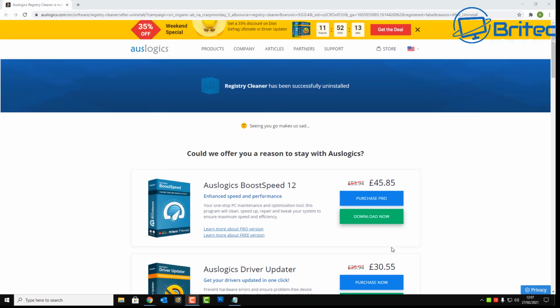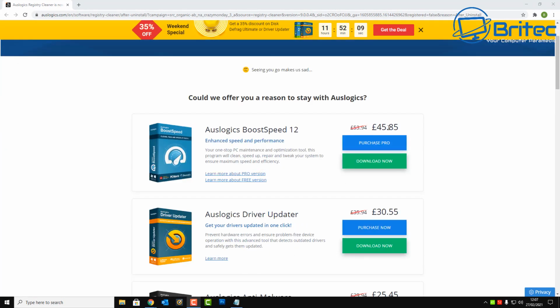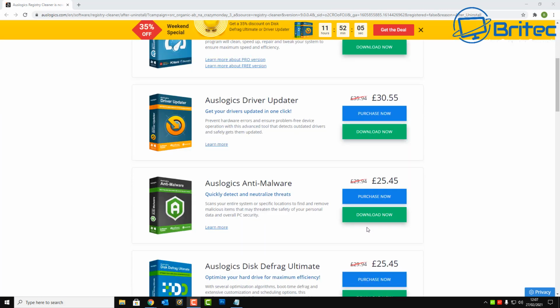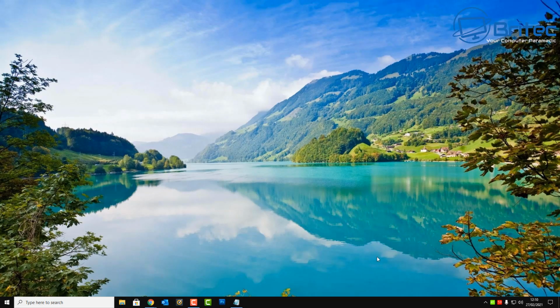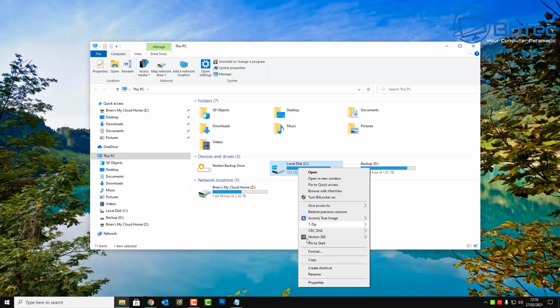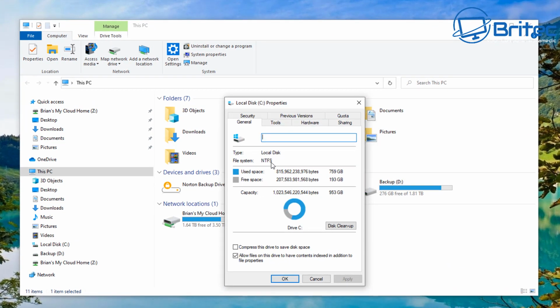And this is the main goal of these sort of software, really, is to get you to buy the actual pro version because it does a lot more for you. And really it doesn't. It's just to get you to buy something so you can actually be conned out of your hard-earned cash. So let's take a look at another thing that people tend to still talk about and still do in 2021, and that's defrag.